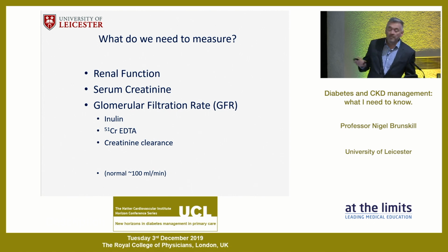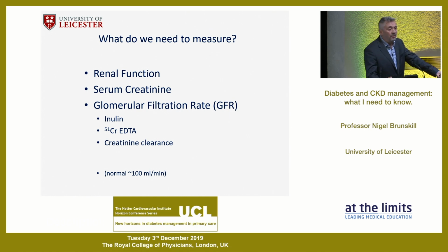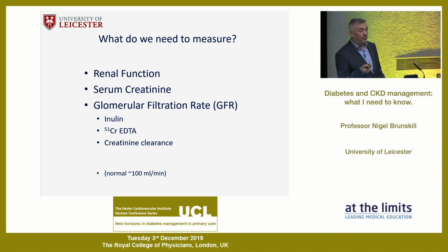You'll probably be more familiar with creatinine clearance, and this is still quite commonly used. It's quite commonly used by my colleagues in haematology who guide chemotherapy dosages according to creatinine clearance. But to do this, the patient's got to collect a 24-hour specimen of urine. So how good do you think they are at doing that? And the answer is not very.